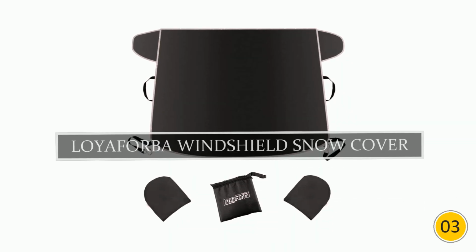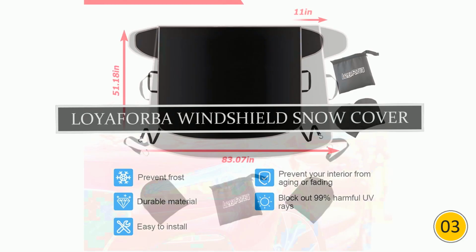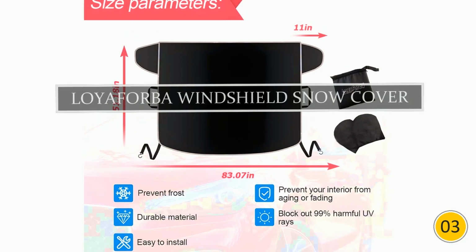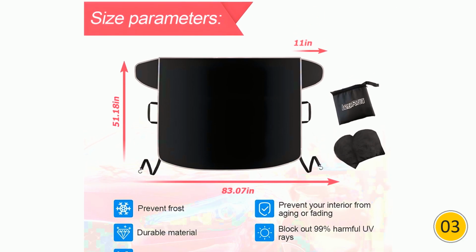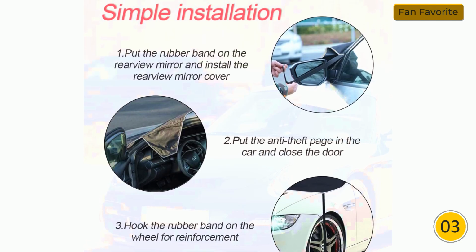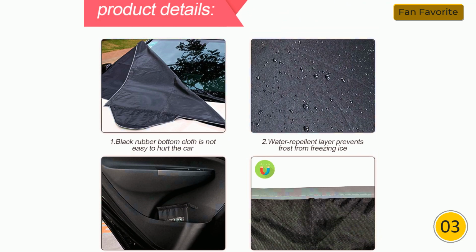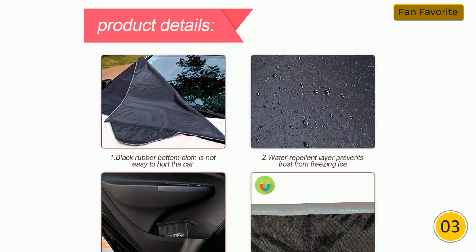Product number 3, Loya Forbo Windshield Snow Cover. Now let's talk about the Loya Forbo Windshield Snow Cover, priced at just $17.99. I found this one particularly interesting because it balances affordability with quality. If you want something that won't break the bank but still works well, this is worth a look.